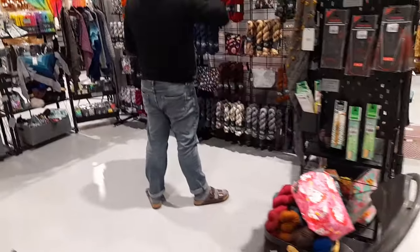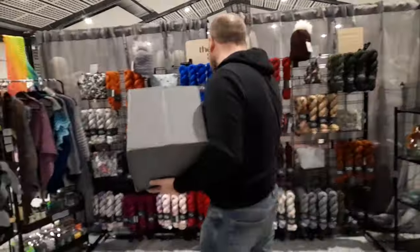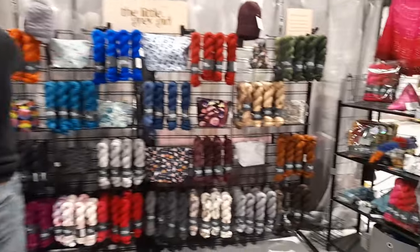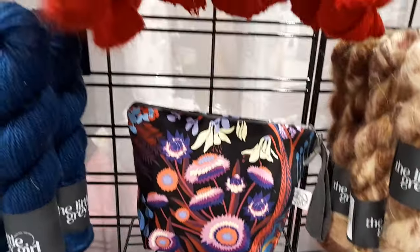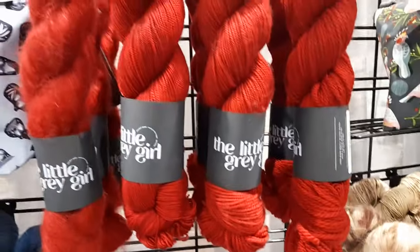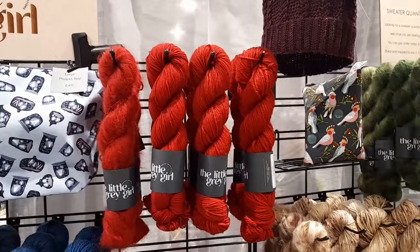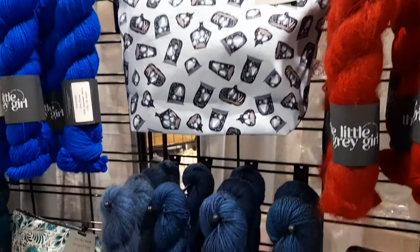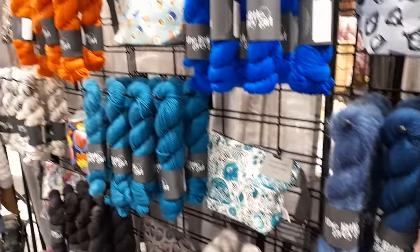Martin's on restock duty. Oh, I love the rainbows. That is like the best red ever, and that does not photograph well at all. It's definitely more blood red, isn't it, in real life? More like a rose. It's like a really deep rose.